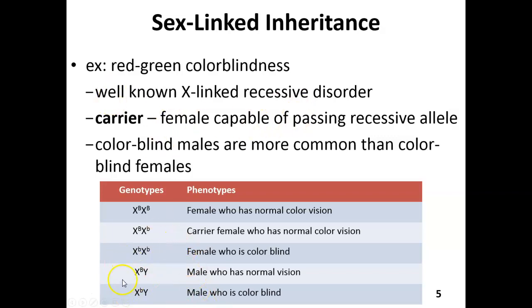And so this is, in general, what you're looking at. If you're a female, you can have two dominant alleles. So this is homozygous dominant. You can be heterozygous and a carrier for the disorder, but you still have normal vision. You could be colorblind if both mom and dad gave you that allele. And then males have a 50% chance. A male is either going to have a dominant allele or the recessive allele.